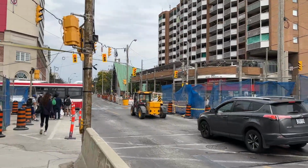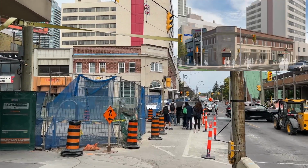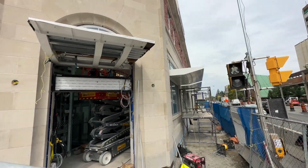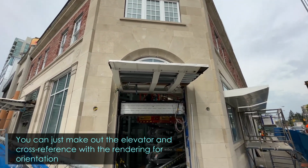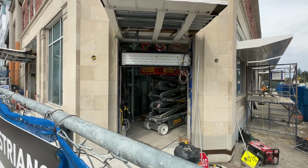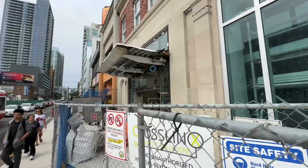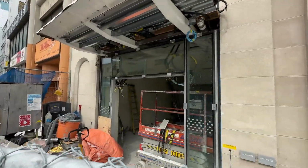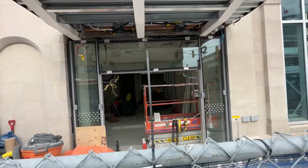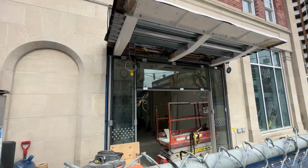But that building across there is going to be the new station entrance. So don't have much access to it. But we'll try and cross the road, have a look. There's your new station at Mount Pleasant. You can see there's a guy working in there with a scissor jack. So it's kind of blocking my view right now. I don't know if you can see much. But you can see there's new glass in there. That'll be doors. That's all I can see, guys. That's Mount Pleasant.